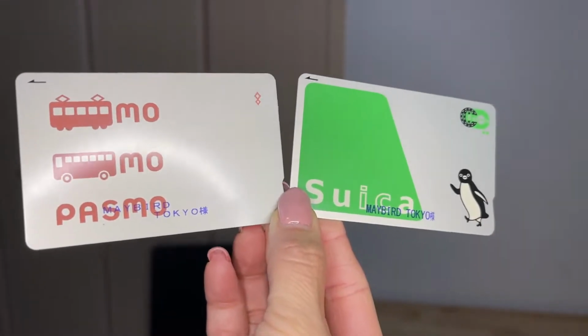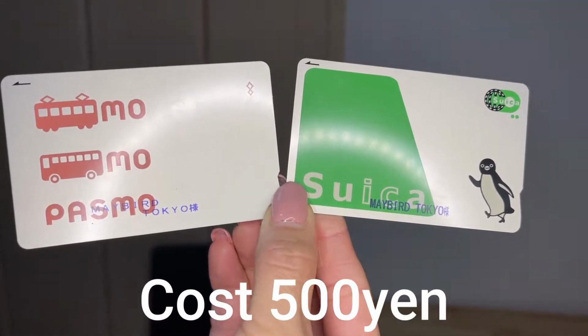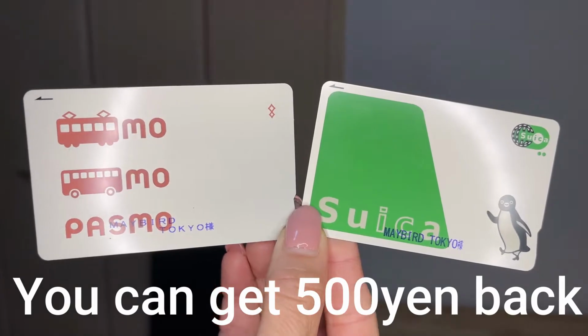But I have some advice. Suica and PASMO cost 500 yen for the card as a deposit. And of course, you can get 500 yen back when you return it.